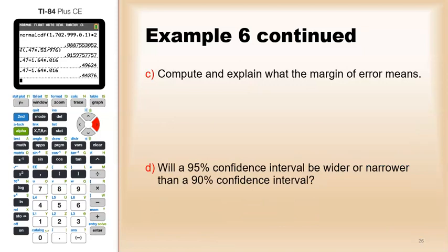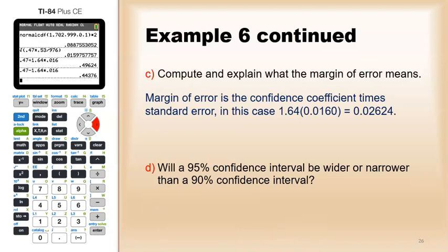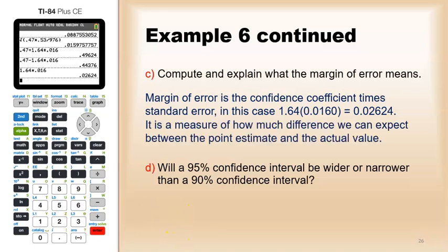So the margin of error. Margin of error is basically the constant coefficient times the standard error. So in this case, 1.64 times that 0.0160. Margin of error comes out to be 0.02624. So what does that mean? It's a measure of how much difference we can expect between the point estimate and the actual value. So at that 90% confidence, this is what we can expect.